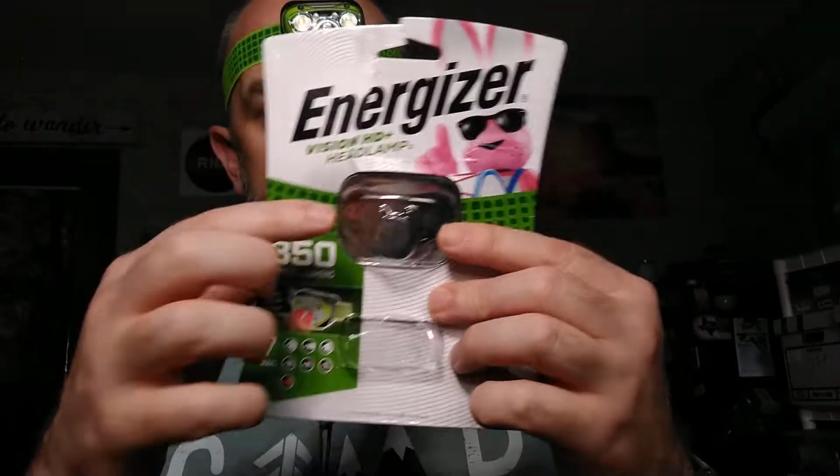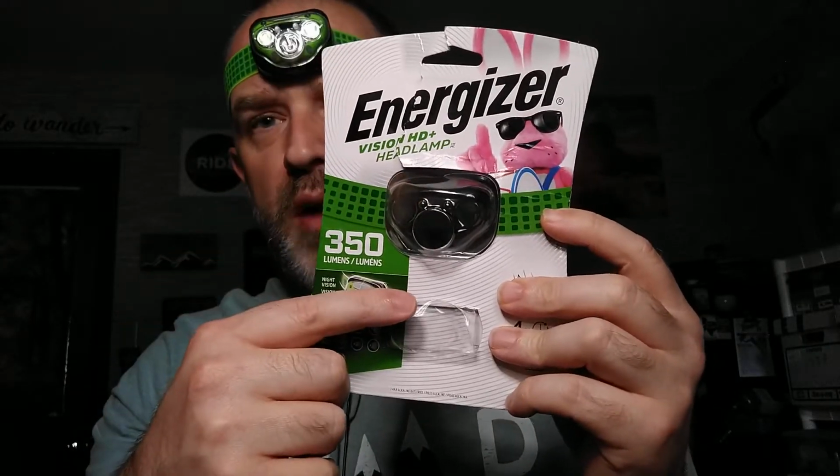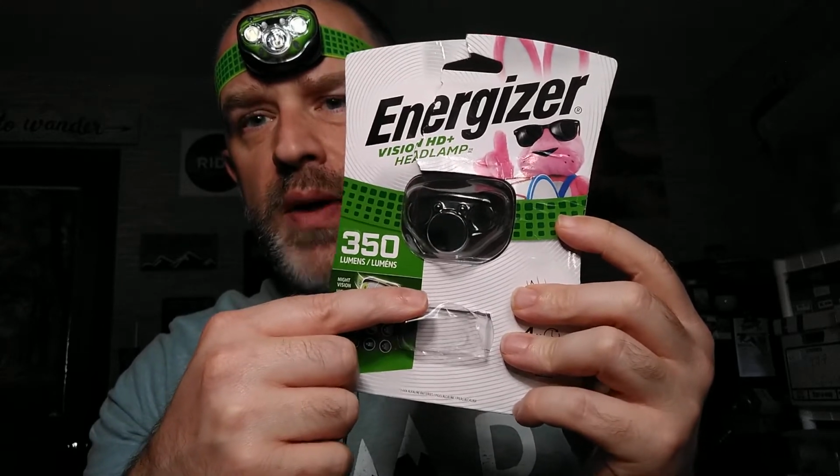Now this one is nice. As you can see, the way the package is designed, the headlamp was right inside there. In the bottom there were 3 AAA batteries. So the nice thing about this one, it's relatively inexpensive. I believe it's about $20 to $25 on Amazon or other places. You might be able to find it at your local Walmart or places like that. The batteries are easily obtained. So that's pretty self-explanatory there. That makes it nice and simple.